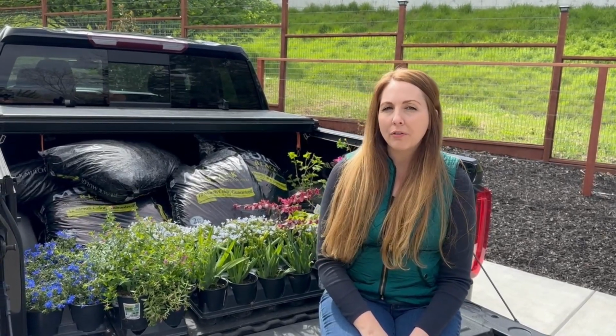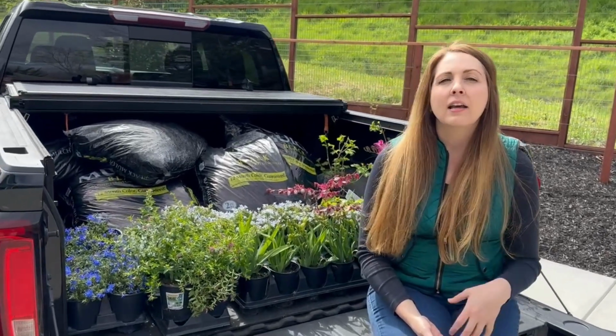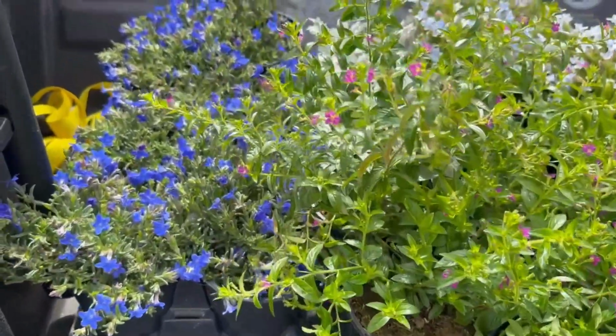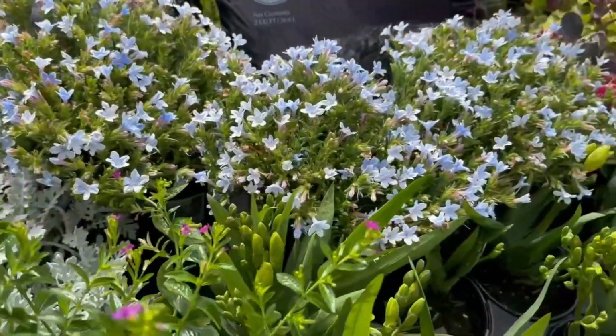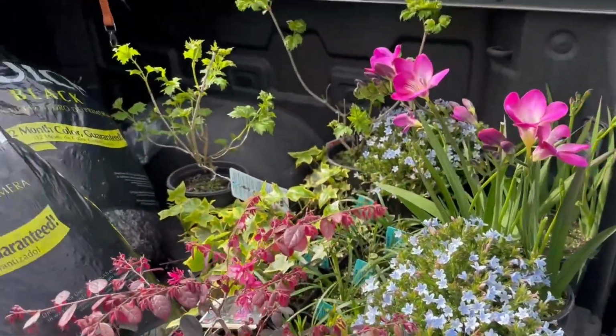It's been a struggle for me to learn and understand and find flowers, shrubs, and perennials that are going to like acidic soil, that are going to be left alone from those deer, and that are shade lovers. So let's go one by one and talk about these varieties.